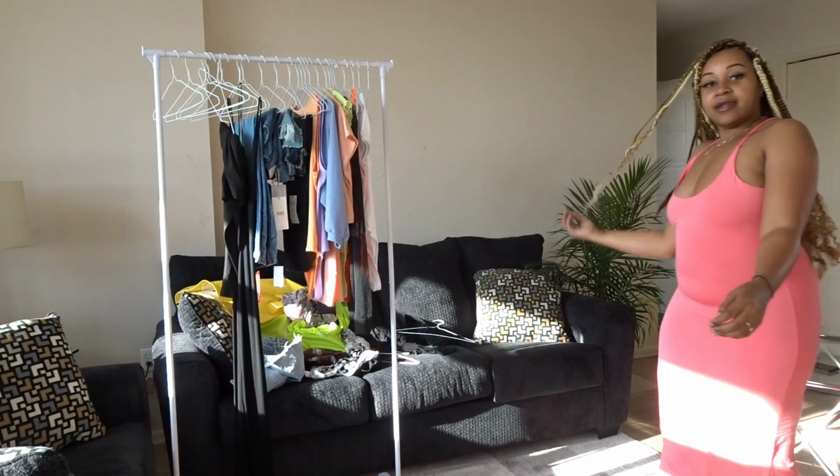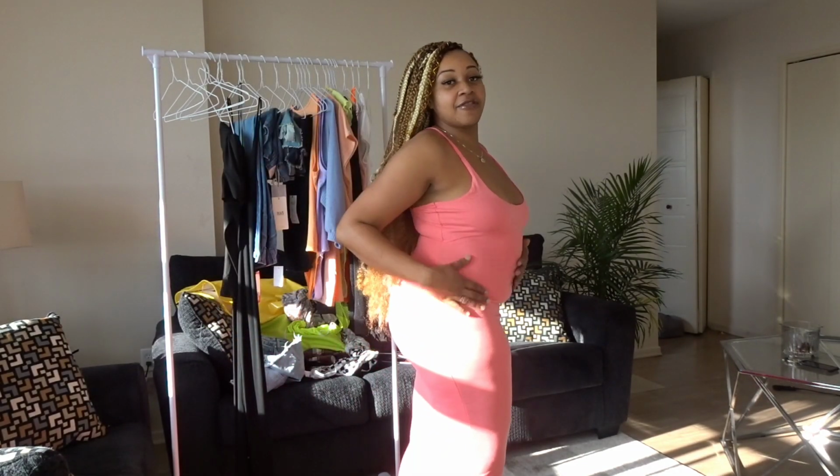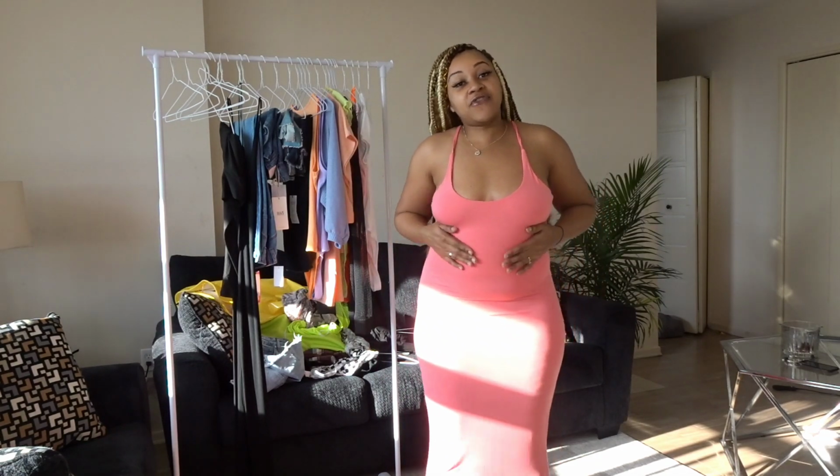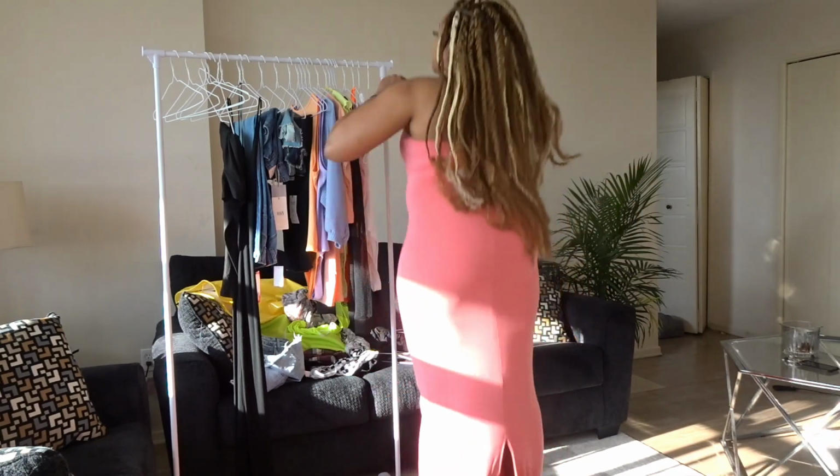Alright, people, we're here in Canada now. This dress, I absolutely love it. I love maxi dresses too, people. Oh my god, the material is so nice. It gives me a nice little figure. I have a little split at the back. Round at the back, it has a split.